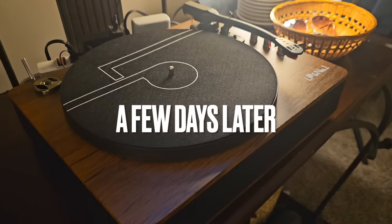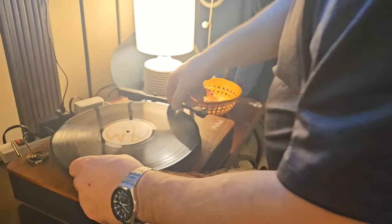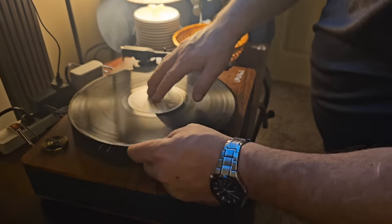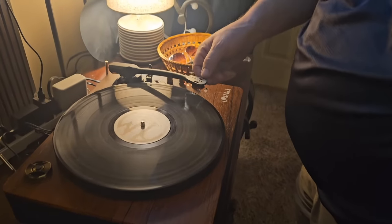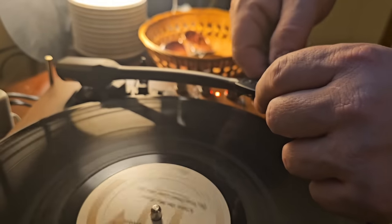We ordered the record player from Amazon and it arrived just a few days later, and we were so excited to listen to records on it, and we've been listening to so much music and are so excited to go to flea markets and thrift stores and find new records.